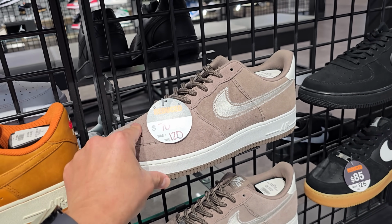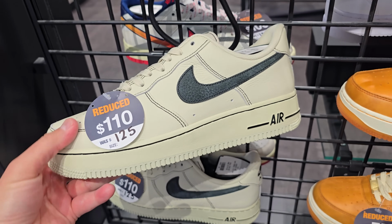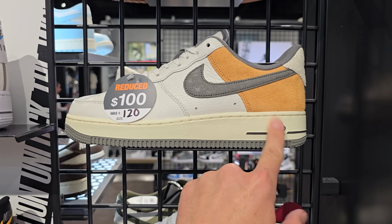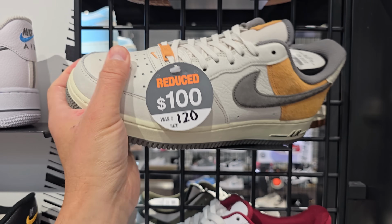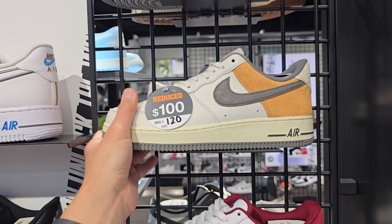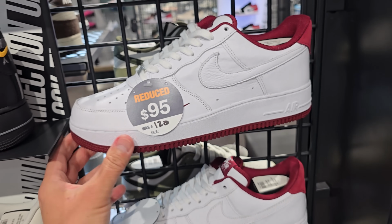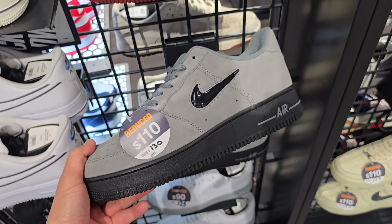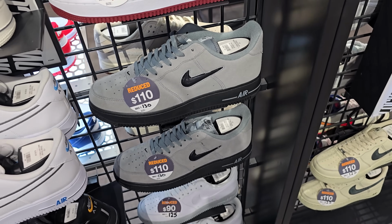I don't know, this one's kind of weird. Yeah, an interesting colorway for this one right here. And they're coming out with different color blockings as well. I like the tumbled material on these, or the tumbled leather that is. But yeah, way different color blockings and just all kinds of Forces. So eventually they're gonna go on sale.